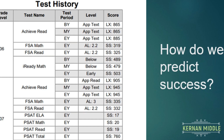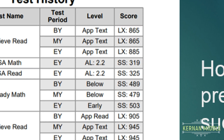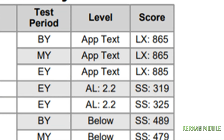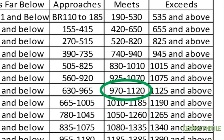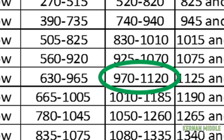As you can see, our sample child scored a Lexile of 865 at the beginning of his 6th grade year. If you refer to the Achieve College and Career Proficiency chart, this would indicate that he began 6th grade on a 5th grade reading level. His mid-year score in 6th grade was a 970. This indicates that he is currently on a 7th grade reading level.